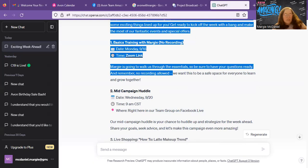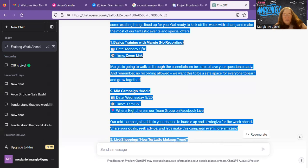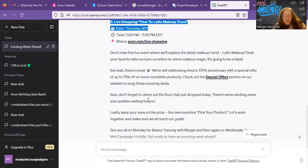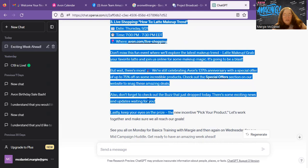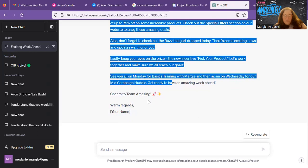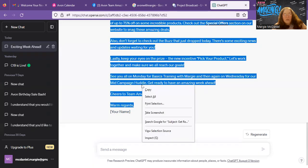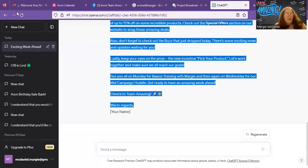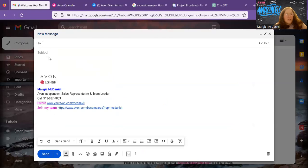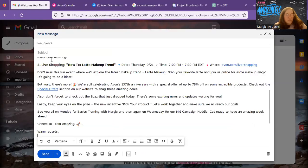And if it does this, just hit the shift key and the down arrow to continue copying. And then you can scroll down some more. Again, shift and the down arrow key. So I get everything highlighted that I need. Shift, down arrow, and then I just copy. And come over here to compose, and I just pop it in here, control V.